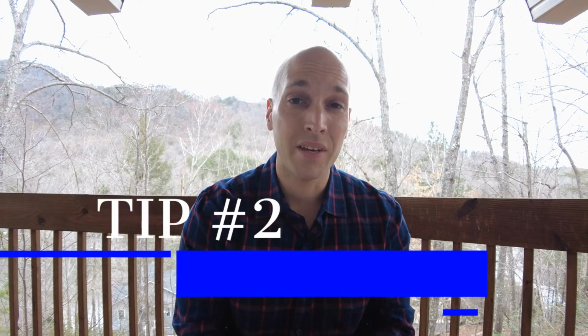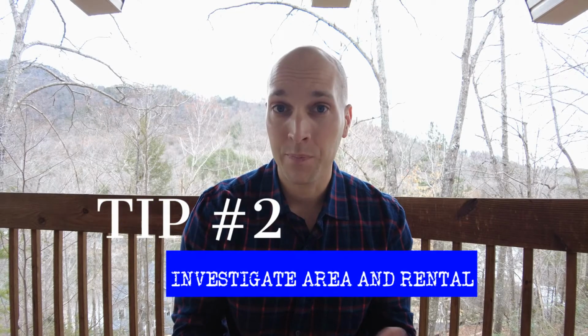And the second step is investigating the area. So make sure you know the area as well as you can, and then determining the rental property market here. So you want to know, if you're looking to buy a short-term vacation rental, you want to know how much you can rent that property for nightly, so you can get an idea of how much income that asset is going to produce for you.